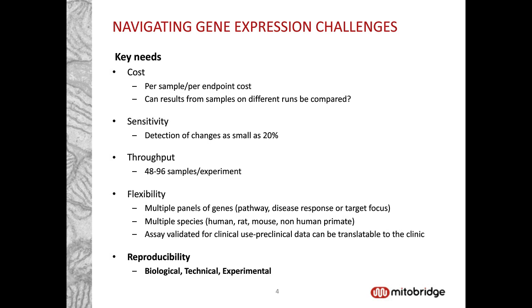But foremost, and I think this is a concern any scientist has, it's reproducibility. And it's overcoming these hurdles that we experience with qPCR. Those are technical: how many replicates do we need to spend space on in a given experiment to make sure that we're getting the right results for a given sample? Biological: can we see a drug effect in the same way across samples? And experimental: can our experiments be reproduced on a day-to-day basis or by labs elsewhere?